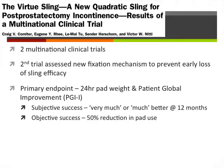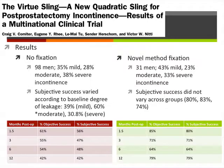They did a clinical trial looking at 2 different multinational clinical trials. The second trial is different from the first one, primarily because they used a new fixation mechanism to prevent early loss of sling efficacy. They looked at primary endpoints such as 24-hour pad weight and patient global improvement. They defined subjective success as patients that had very much or much better improvement at 12 months, and objective success as those that had a 50% reduction in pad weight use.